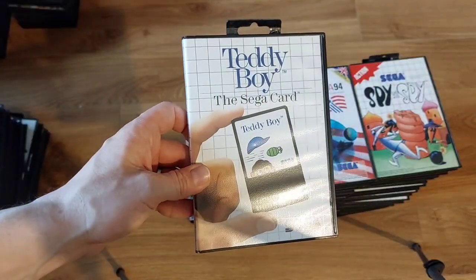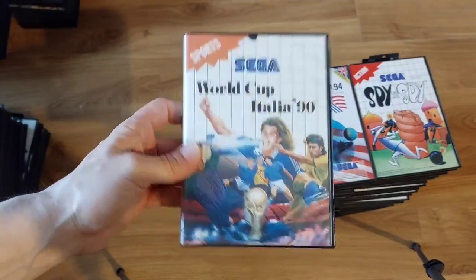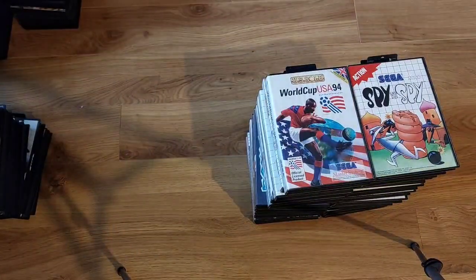So we have Teddy Boy on card. Again, not much to say other than the fact that card games tend to go for more than the card versions. World Cup Italia 90. This was okay. I was always excited by the fact that Ireland, and you can just about see there in the top screenshot, Ireland were in the game. Because of course Ireland were in World Cup Italia 90.